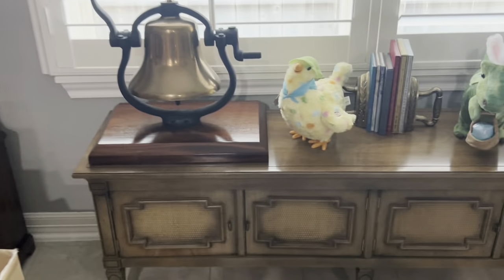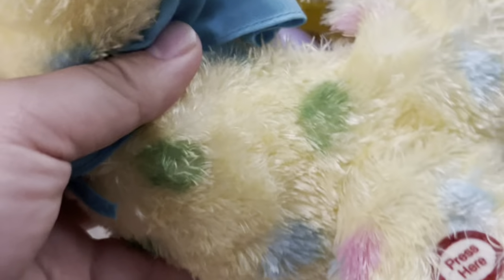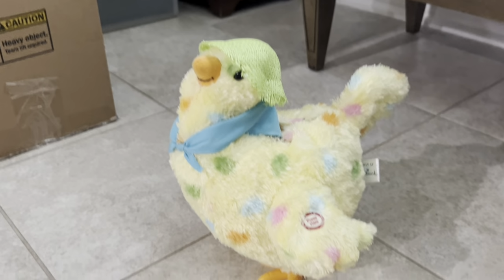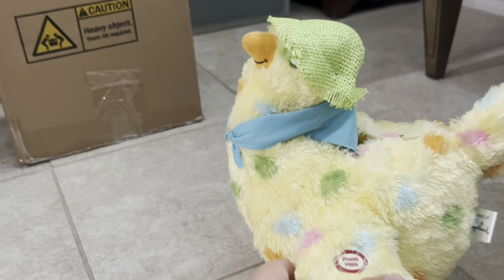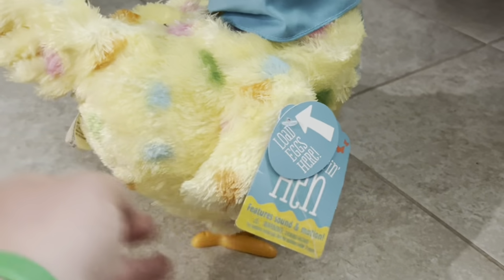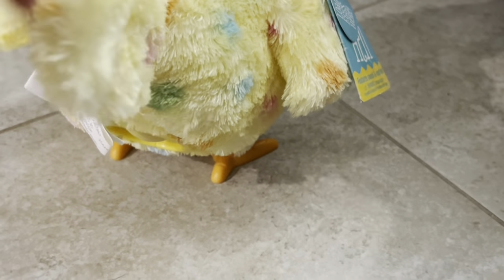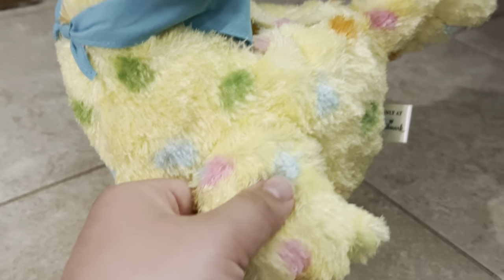Next, we look over here. We have one of my favorite Easter decorations at all. My nana used to have one at her house, and I used to play with it all the time. But my grandma got me one year. And it's the egg laying hen from 2013. Still has his tag. It's very, very cool. I like it a lot. I'll show what he does now.